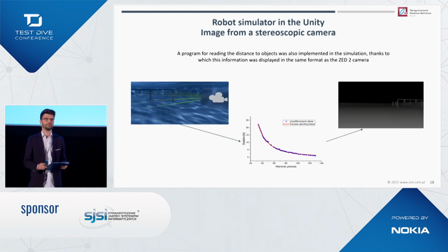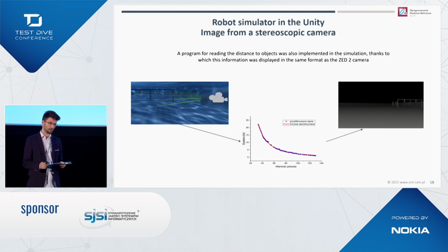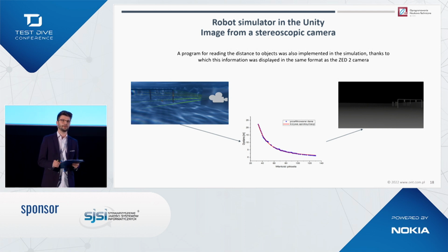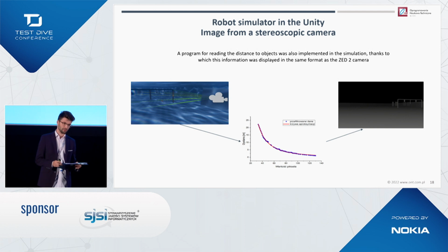So our robot has a stereoscopic camera, the Z2, which has two lenses. The comparison of the images from the left and the right allows the camera to calculate the distance to the objects. In simulation, the robot also has two cameras, but they function a little differently. One is for recording a color image, and the second one is for a grayscale image, where the pixels farther from the lens are darker, and pixels that are closer are brighter. However, this grayscale image does not show the key information about the distance, and it is only a visualization. That camera, through its API, creates a matrix of the same dimensions, in which each cell contains a number telling how many meters from the camera a given pixel is.